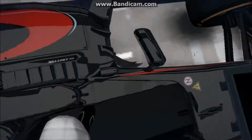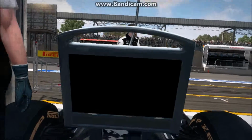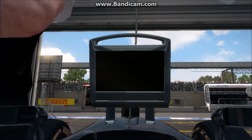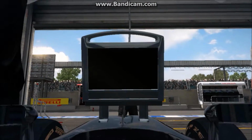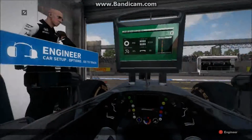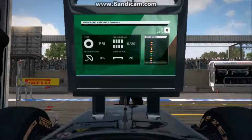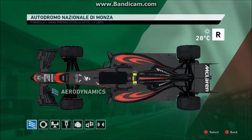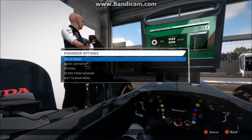Here we go. I'm looking forward to this. Monza is a low deg track, so we should be able to make the tyres last quite long here. I was using a low aero setup in the practice session, but I probably think for a bit of extra straight line speed that we may just take a bit more off the front wing. So we're going to do that.